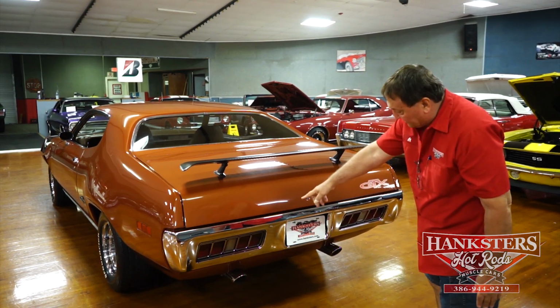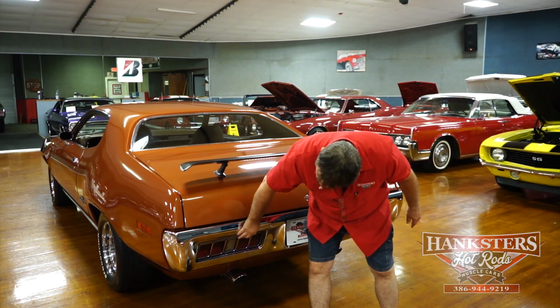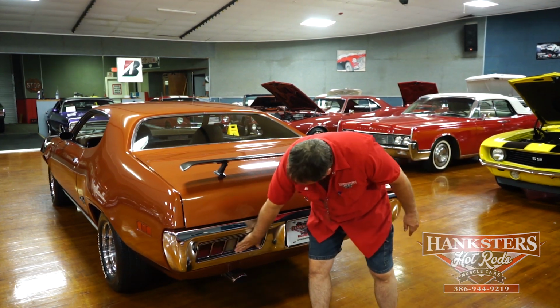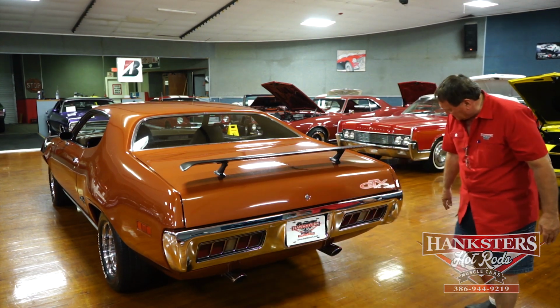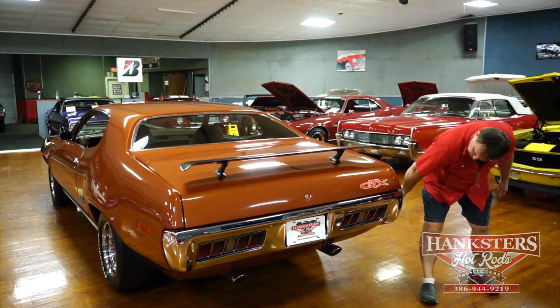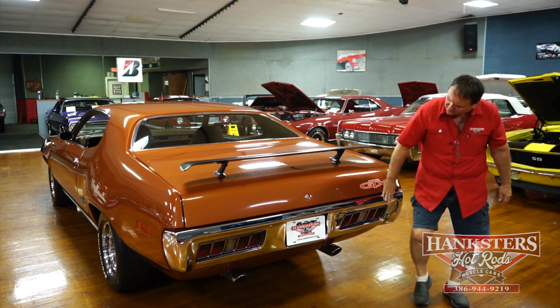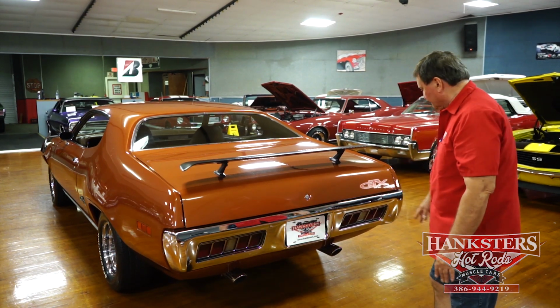Rear tail lights and backup light. The lenses are clear as can be. Chrome around them the same way, and it's all original. Just absolutely beautiful. It's really difficult to find a car that's a 1971 that has its original chrome on it yet, that's in this fine of a condition.